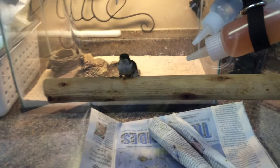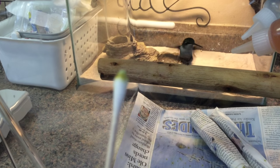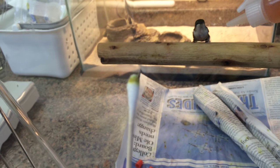All right, one of the coolest parts about doing micro creatures and exotics is that you have to do a lot of stuff on your microscope. This is a hummingbird fecal sample. Oh yeah. How's that for pretty?